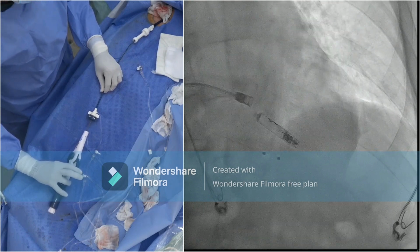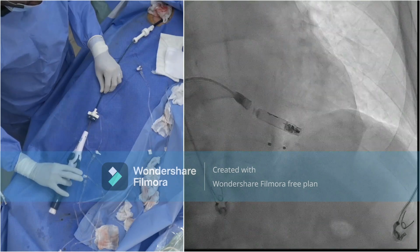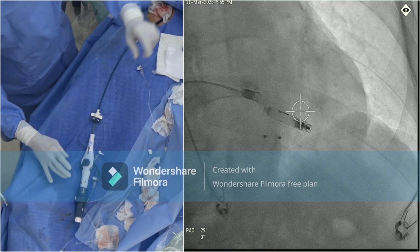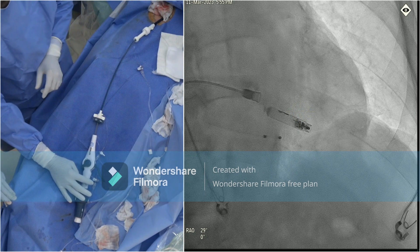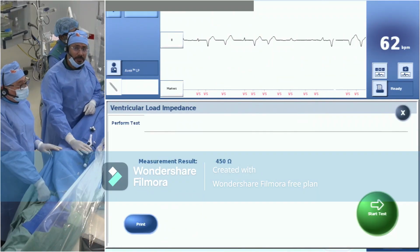Please look at the fluoro carefully, because when I bend down, the device bends with me down. When I go up, it goes back up again. This means that when you jiggle it like this, the device is well fixed in place. So now I need the screen, please, on the programmer. Show us the programmer, our parameters. If we have good parameters, we will release our delivery system.